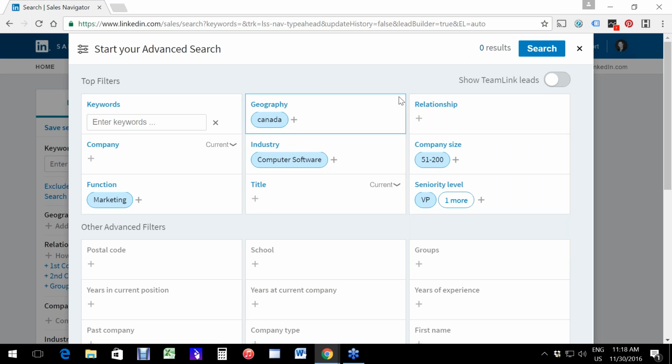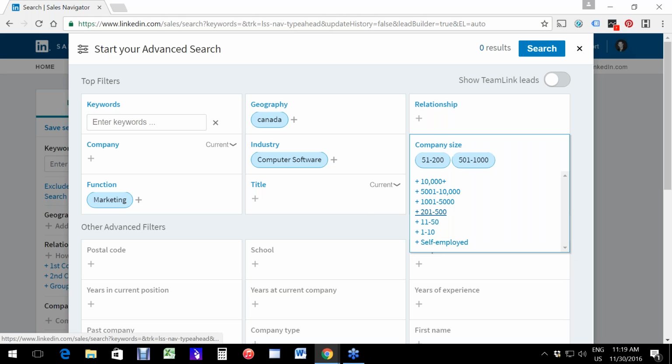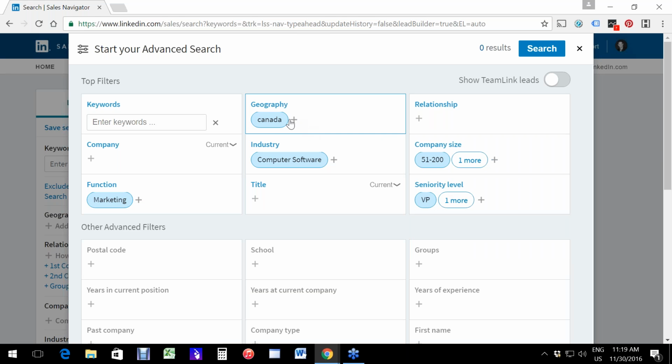So what we have here is now it's showing up as 0 results. You see up at the top, it's a dynamic search function. So this is definitely something that you want to look at, because as your queries go through, you can see how many people show up. So let's remove that. Why don't we add a different company size? Let's say slightly bigger, and see what happens. Still 0 results.